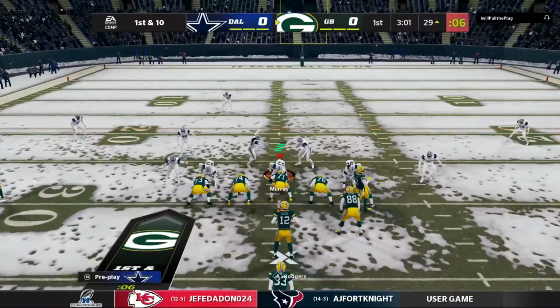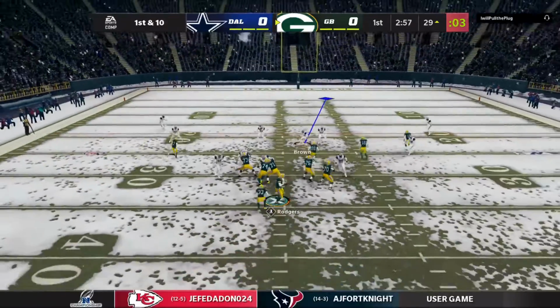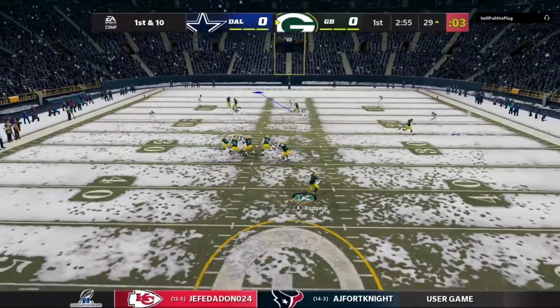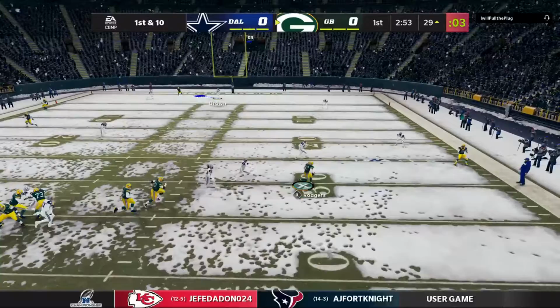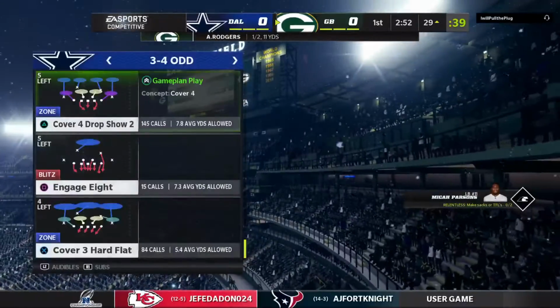Mike Spopo. He don't know no better. Throwing on first down is Rodgers. Flush to his right. And he's left with no option here but to throw it away.